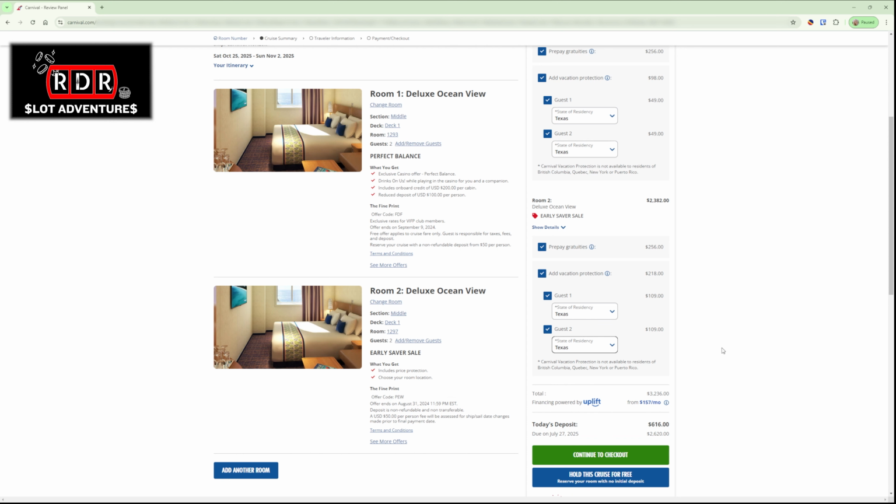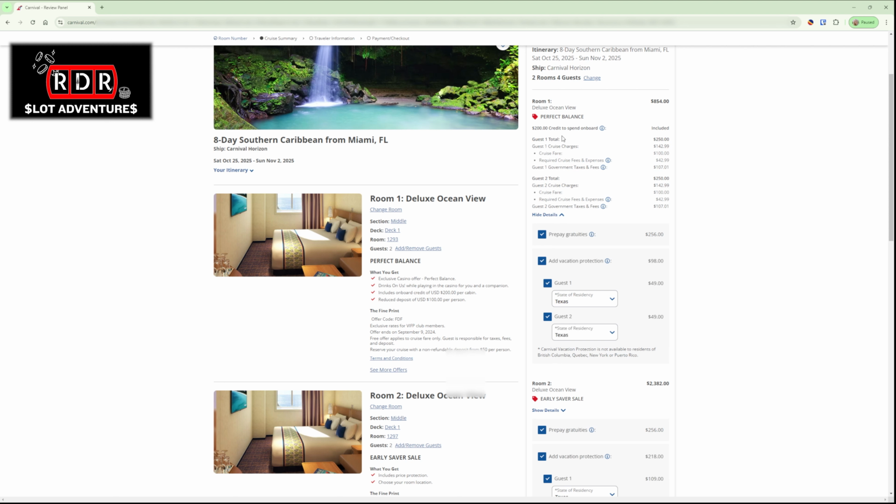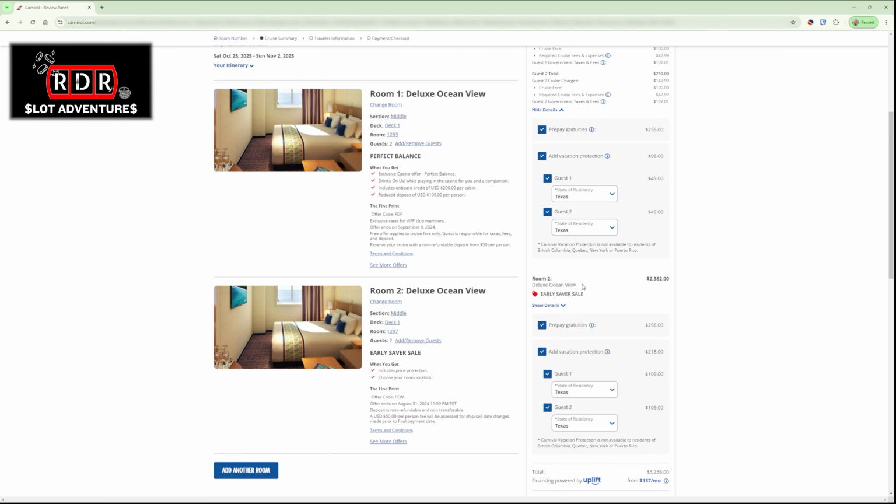So here's the difference in why we gamble on a ship and get casino offers. You can see 2 rooms exactly the same, but a big difference in the cost. For room 1, I'm also getting $200 in credit to spend on board. When you drop this down, you will see that my cruise fare is only $100 per person, and everything else comes in the tax, port fees, the required expenses, and then my gratuity and my vacation protection. So for room 1, for all of these things, plus $200 credit on board, I'm only going to pay $854 total.